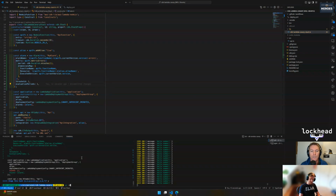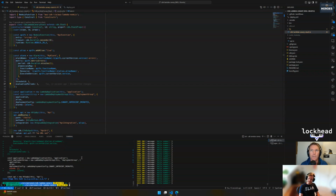Just one second before you push. The alarm will never fire yet because we haven't added any errors, right? No. This uses the built-in Lambda error metric for Lambda errors. So if we deploy this, it should just be in. Yeah, then let's add an error.